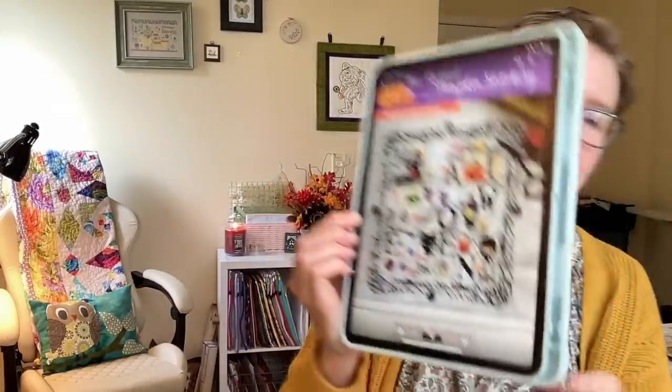Let me see here, my pictures, be small. Oh, run away. Okay. Nope. Okay, so this first one is the Frosted Pumpkin Stitchery. Excuse me one second. All right, we're good. Halloween Spooky Sampler.